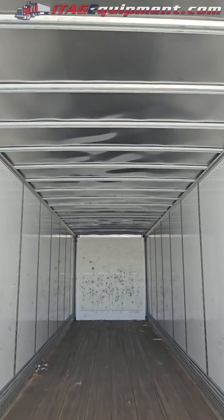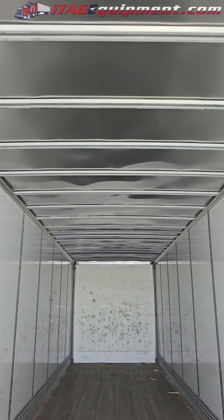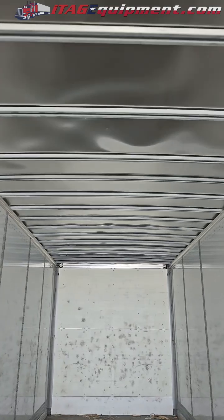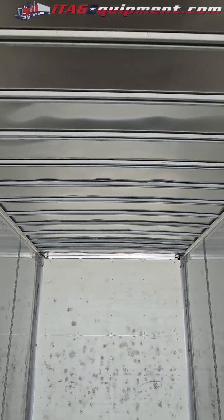We are looking for high-quality, clean title trailers and equipment. We are not looking for any damaged, salvaged, or rebuilt equipment, preferably 10 years or newer.